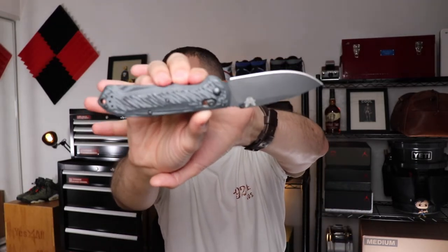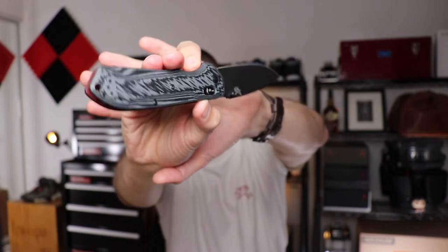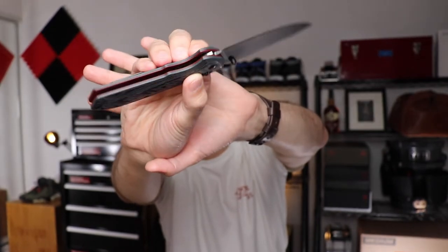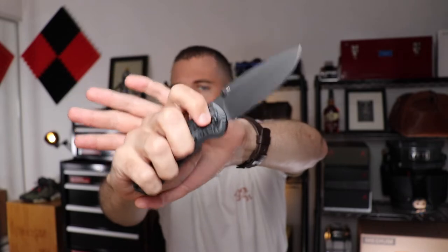Now, this is a rad knife. It really is. There's a lot of detail in that G10. It's sort of layered, multicolored. Very cool. This is an M4 blade, so it's a super steel. It's got great ergos. It opens nice, and it's got the axis lock, and you can kind of sort of flick it open.